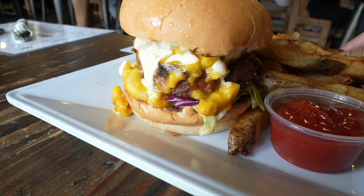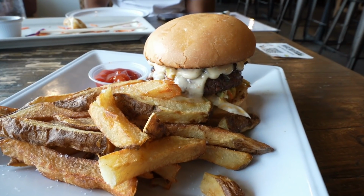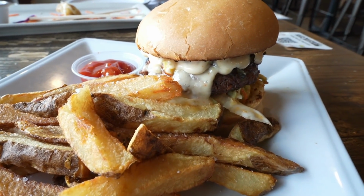Wow, that's an impressive burger. I really like the combinations they did, from the coleslaw to the barbecue sauce, the collard greens. It's like comfort food in a burger, even though burgers are comfort food. And the mac and cheese is surprisingly creamy. For being vegan, usually sometimes they come out kind of dry, but no, this is really creamy. The patty itself kind of does have a consistency of a regular burger patty. It's actually really good. And juicy too.